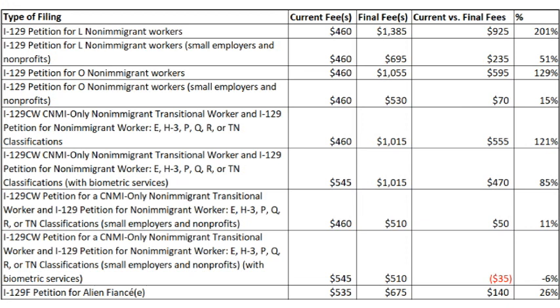And for Form I-129 CW, CNMI-only non-immigrant transitional worker, and I-129 petition for non-immigrant worker E, H3, P, Q, R or TN classifications, this form currently costs $460, and the final fee is $1,015. So for this same form with biometric services currently costs $545, and the final fee is $1,015. So that's an 85% increase.